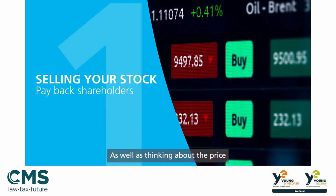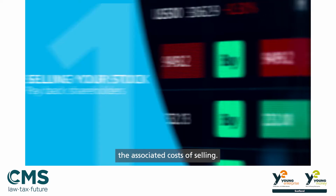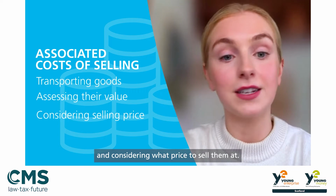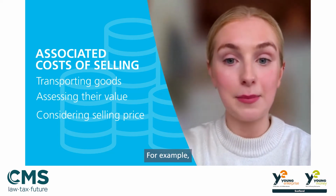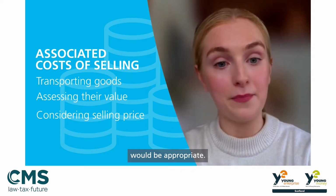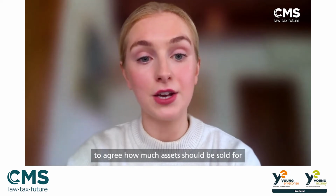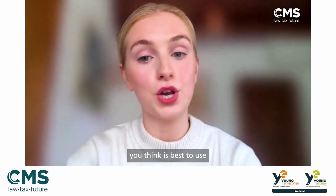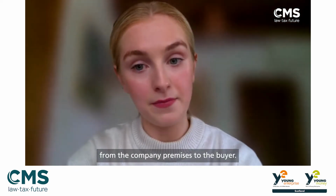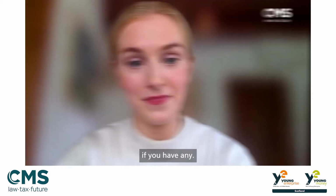As well as thinking about the price you want to sell it for, you should also consider the associated costs of selling. These might include the cost of transporting the goods, assessing their value, and considering what price to sell them at. For example, considering if certain discounts, such as buy one get one free, would be appropriate. You might also want to consider holding a board meeting to agree how much assets should be sold for and what mode of transport you think is best to use to get the sold goods from the company premises to the buyer. You could then use money raised to pay back your shareholders, if you have any.